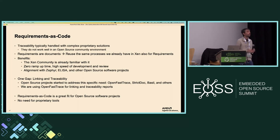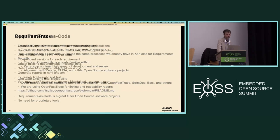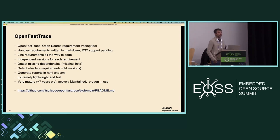My point is all of these projects will solve the issue for you. I'm going to talk to you about OpenFastTrace specifically, but any of these are great solutions for your project. OpenFastTrace is a project that handles traceability in Markdown files. RST support is actually in progress. It handles the linking between requirements, all the way to the code. It detects missing links or obsolete links, and it generates the report in HTML.